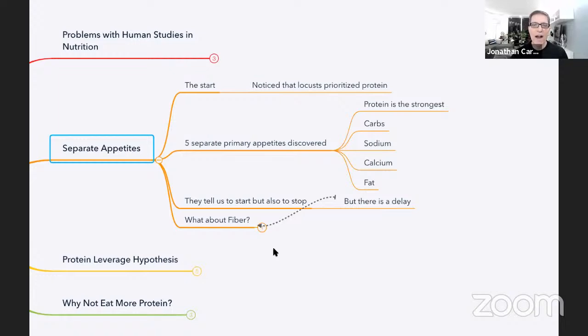And these appetites are appetites in the sense that they get us to start eating, but also to stop. In other words, once you've reached the level of protein that you need, assuming you are in this completely natural environment. We're going to understand in just a moment that once we've changed the food environment and introduced all these crazy new foods that are devoid of any nutrition, that really throws a wrench into the system, and is one of the reasons why we have this obesity crisis that we have now. But ultimately, these appetites that we have for protein, carbs, sodium, calcium, and fat also tell us when to stop.